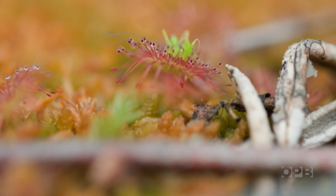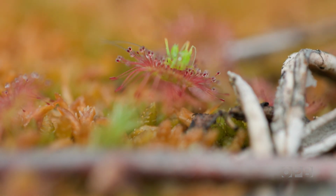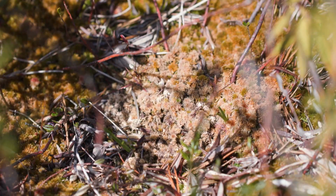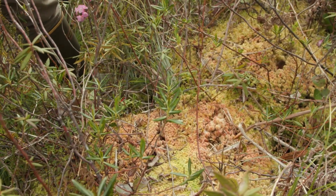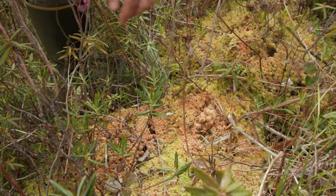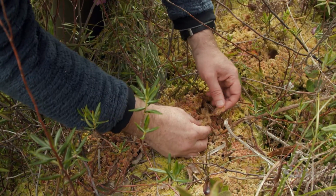In this microscopic world at our feet, we saw battles underway between tiny insects and carnivorous plants called roundleaf sundew. And the spongy soil itself is almost all peat moss. Peat mosses are the ecosystem engineers of bogs. They built this place. It's remarkable that this area remains intact. That's all peat moss. Peat moss is often sold as a landscaping material, and many bogs like this were heavily mined in the past.